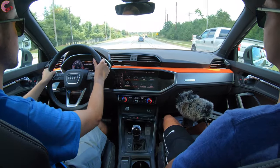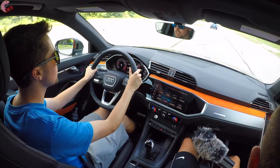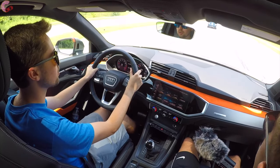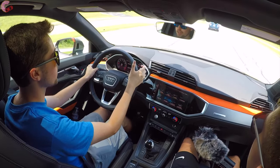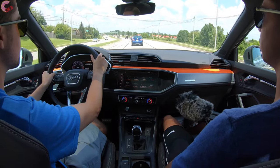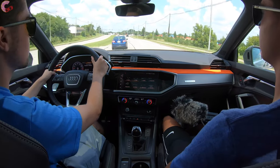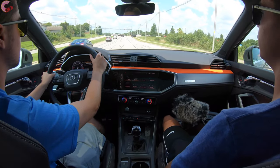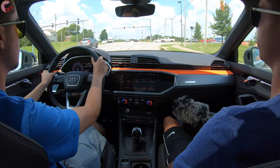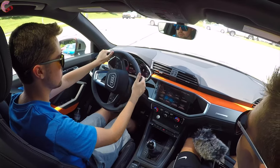So right now we're just cruising down the road at a normal 50 miles an hour, just highway speed. It's certainly very quiet in here. It does have a very refined ride, and they've definitely used a good amount of sound deadening and all of those nice things. It rides like a luxury vehicle. They really haven't cheaped out on anything with this Q3 over a lot of the other Audi models, like the Q5 especially. I'm really not noticing much of a downgrade.